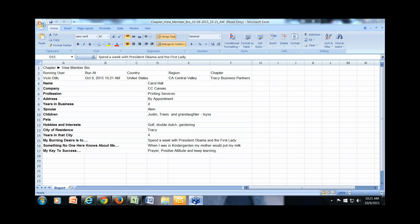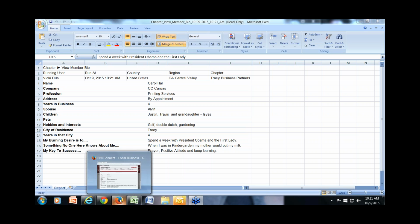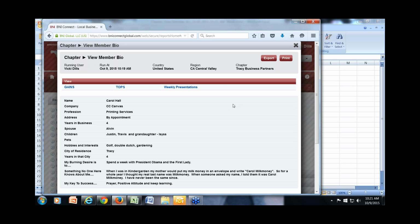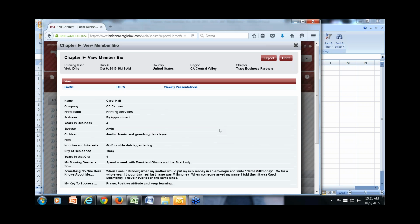Quick thing, the reason why you probably want to do an export rather than just straight print is because oftentimes BNI Connect will print it, but it will print it so small that if you don't have reading glasses, if you're like me and are half blind and need to have reading glasses, now you really need to have a way to zoom. But if you export it to Excel, for example, then you can control how big it prints on the page and be able to make it easier to read and easier to use. So that's the big difference between export and print.